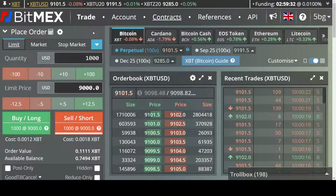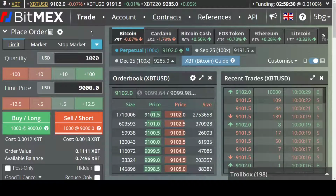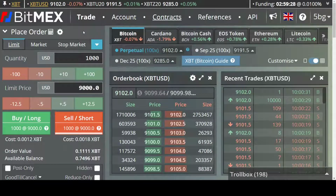Okay, that should give you a starting understanding of what the Bitmex Perpetual contract does and how to trade on it. If you have more questions, I'd be happy to answer them in the comments below.